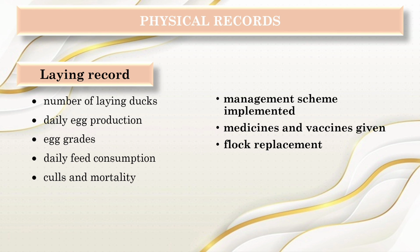Under the laying record, it details the number of laying ducks, daily egg production, egg grades, daily feed consumption, culls and mortality, management scheme implemented, medicines and vaccines given, and flock replacement.